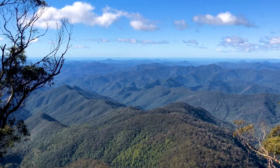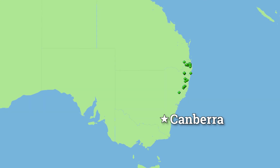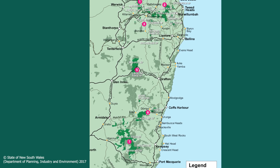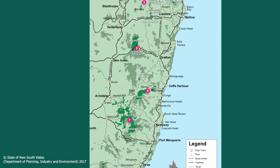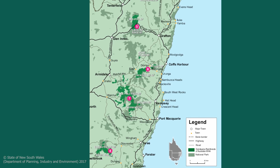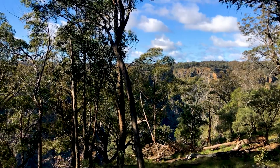The Gondwana Rainforests World Heritage Site is made up of 50 separate national parks and nature reserves, totaling an impressive 350,000 hectares. They're spread along an 800-kilometre stretch of Australia's eastern coast, and they can roughly be divided up into 8 groups. There's the Main Range Group, the Focal Peak Group, Shield Volcano Group, Coastal Group, Washpool and Gibraltar Group, New England Group, Hastings-Macleay Group, and Barrington Tops Group. For our visit, we decided to focus on a few key areas.